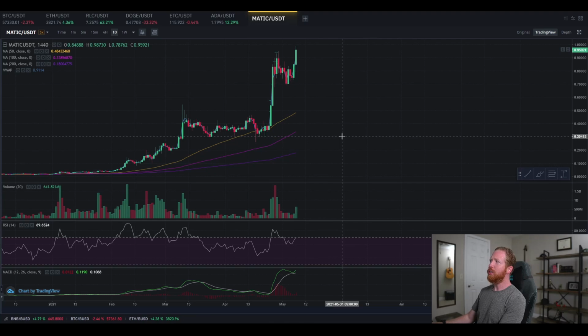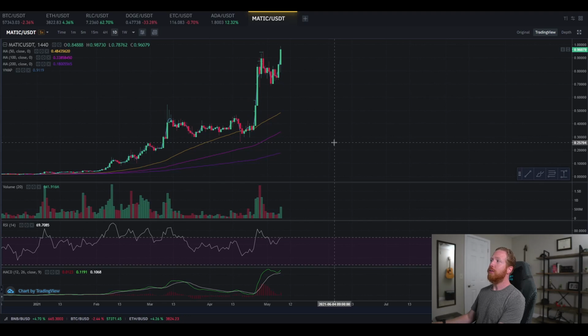Okay, so that's a good sign in the overall sense of things, because we want this to be bullish so the price continues to increase. We just don't want the price to increase so fast, so quickly, that there has to be a retracement, which we saw before. Okay, another thing to note too, Matic has a tendency of repeating its patterns.